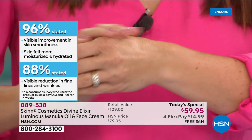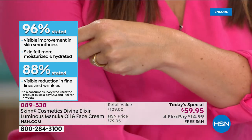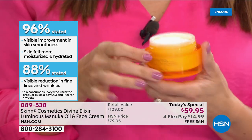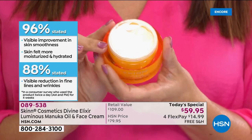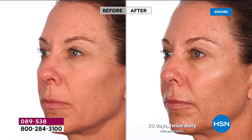Even after 72 hours, we're gonna smooth the skin, reduce the look of fine lines and wrinkles, hydrate your skin, make your skin more luminous, and make your skin velvety soft and smooth for 72 hours. That's amazing.